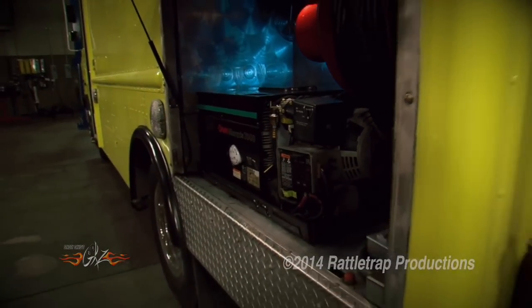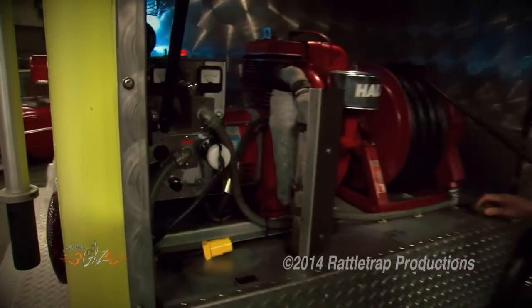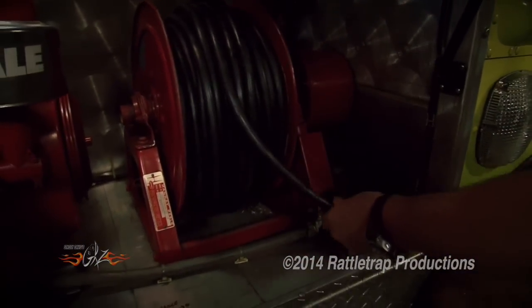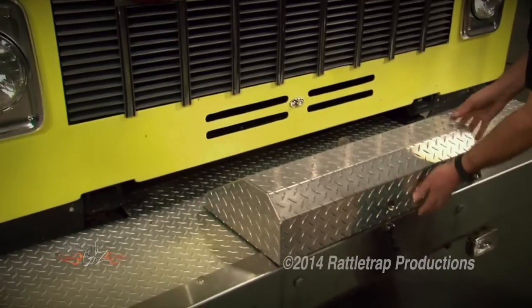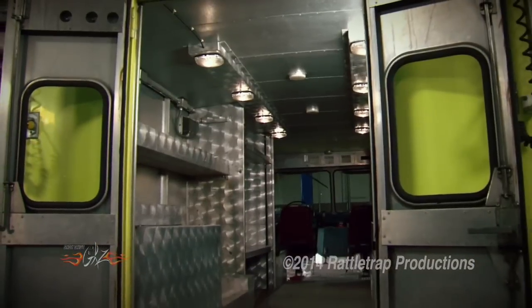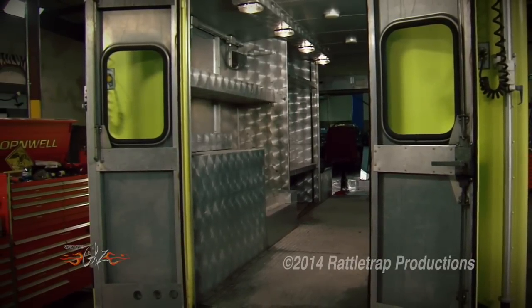This truck was also fitted with twin generators and over 300 feet of cable to supply both 110 and 220 power to a work or rescue site. High-intensity work lights were added on the sides and in the rear for working at night. A heavy-duty winch was located in the front bumper, and the interior is loaded with enough shelves and racks to hold a lot of equipment.